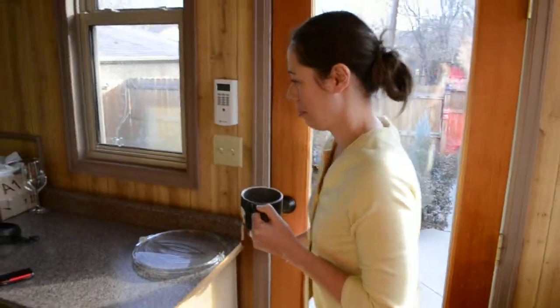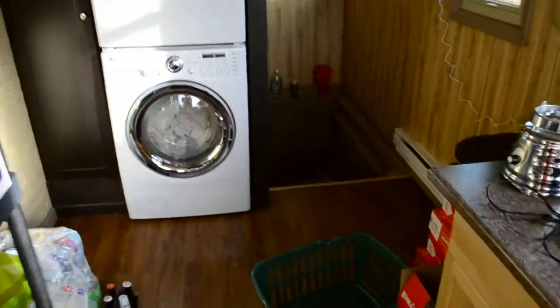We went through the back. We always go through the back. This is our mudroom, where we use for storage and laundry. Down those stairs is our dirt basement.